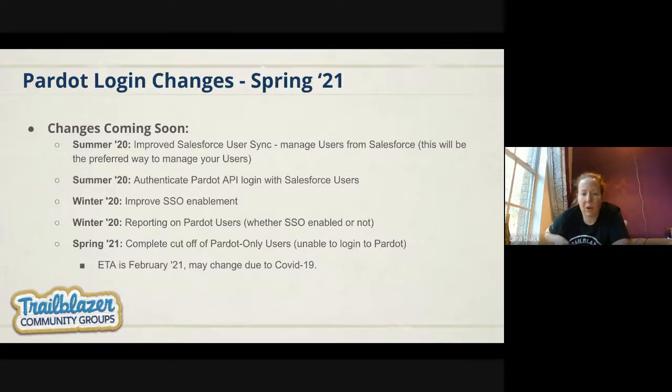The Pardot API in summer 20, you are going to be able to log into the Pardot API using a Salesforce user with SSO turned on. And like to date, you can't log in with a Salesforce user license. So this is kind of a big change. You had to have a Pardot user. In winter, they're going to improve the way that you enable SSO on your Pardot users. Right now, it's kind of clunky. And you're also going to be able to toggle a field on the user table and see which of your Pardot users are SSO enabled and which are not.